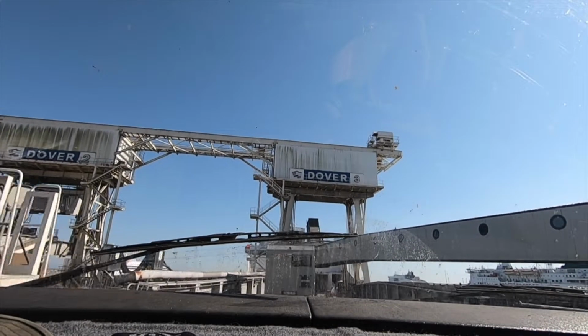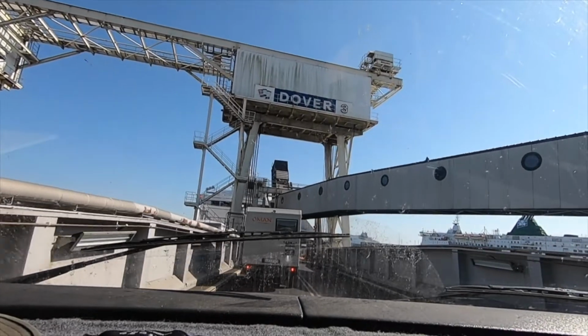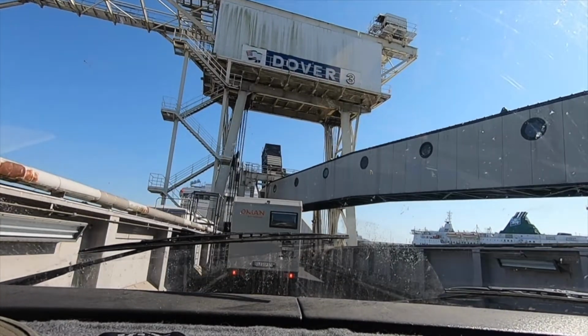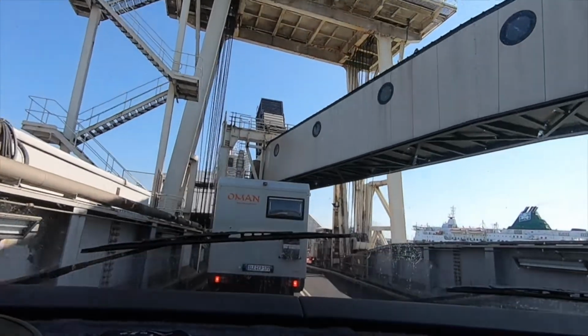The ferry was supposed to leave at 4, but it doesn't look like it will be that late, which is not bad. If I'd have been 10 minutes later at the port, I wouldn't have caught this ferry, so I'm quite pleased.